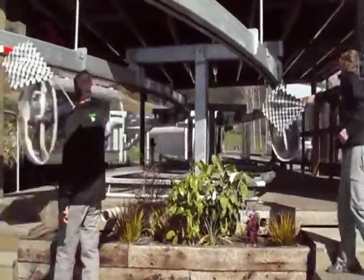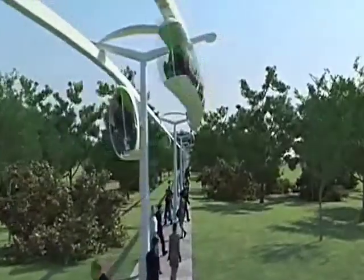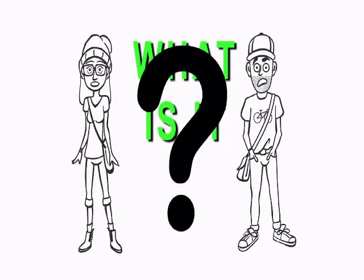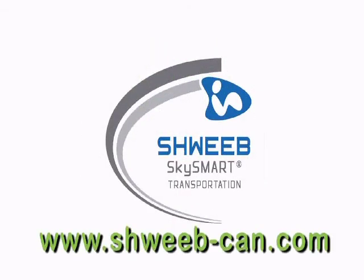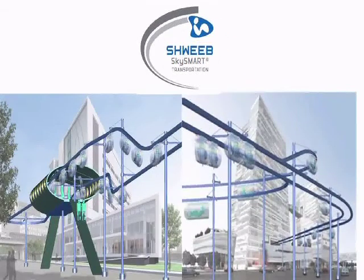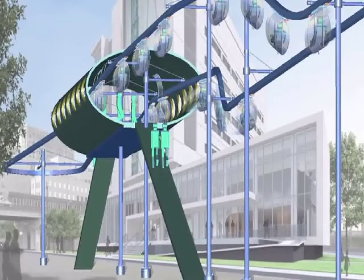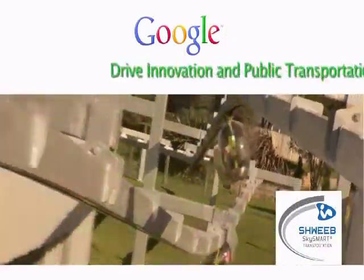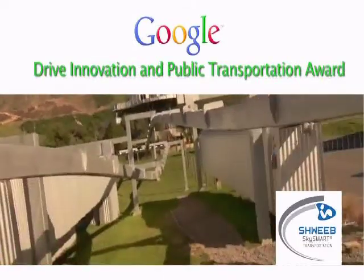Bullet Pod Racetrack, Sightseeing Touring People Mover, Public People Mover. What is it? It's SkySmart by Schweeb, the amazing suspended green transportation and entertainment system of the future today. Winner of the Google Drive Innovation in Public Transportation Award. Cool, you get to work out, and it looks like fun.